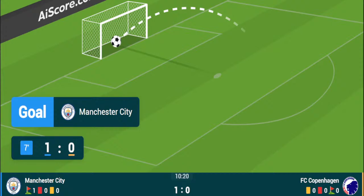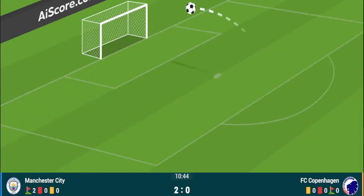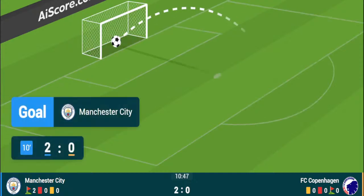Should nearly have been 2-0. Rodri hit the post. It came back to Julian Alvarez, who hit it with real force. It kind of dipped, and it just went through Gabada. It's a goalkeeping error. Just kept his eyes away from it. And it went into the corner. Full control from Manchester City. City 2, Copenhagen 0. It really is terrible goalkeeping from Gabada. Lets the shot slip right through his fingers.